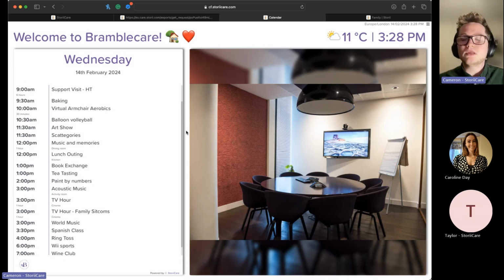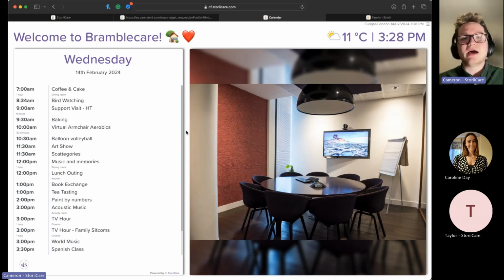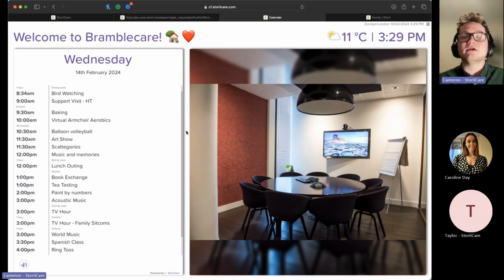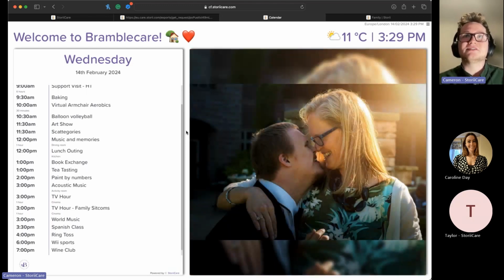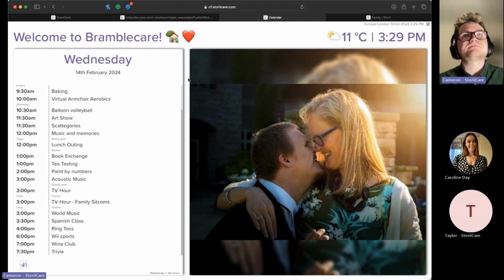So you can take a photo of someone taking part in an activity and upload that to the TV, and it'll be there in a few seconds. Residents love this, to be able to see themselves on the TV.